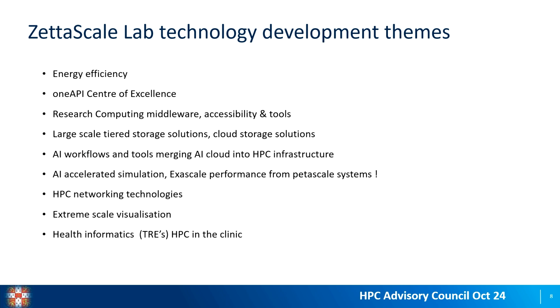So energy efficiency is a thing. We spent a lot of time looking at various strategies for energy efficiency. Mark talked about frequency control. There are loads of different strategies. I've got a slide on this later. oneAPI is a programming environment from Intel that allows you to have cross-platform code portability, especially useful with GPUs. We do a lot of work on that. I have one slide on that later.